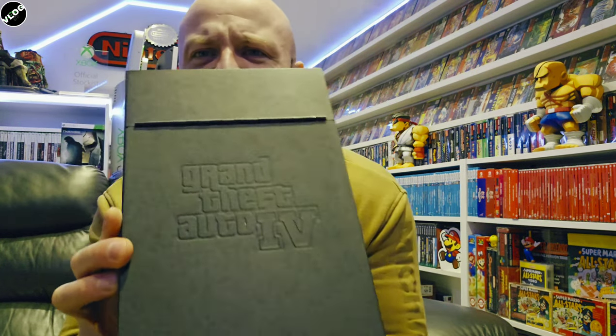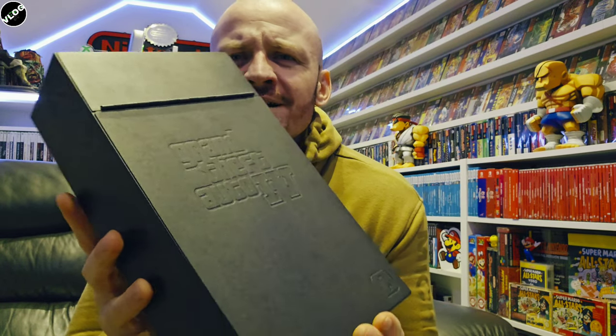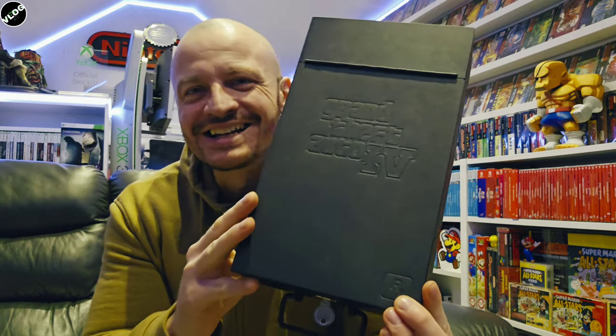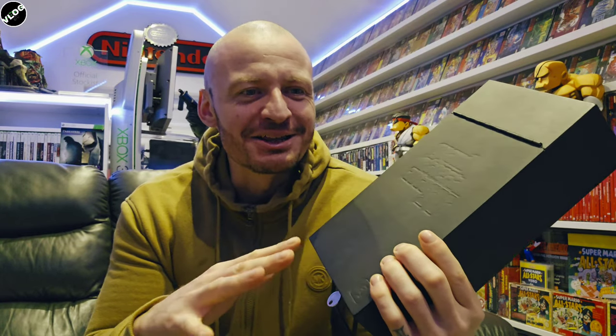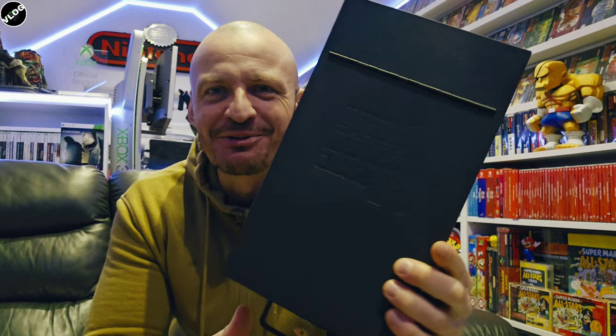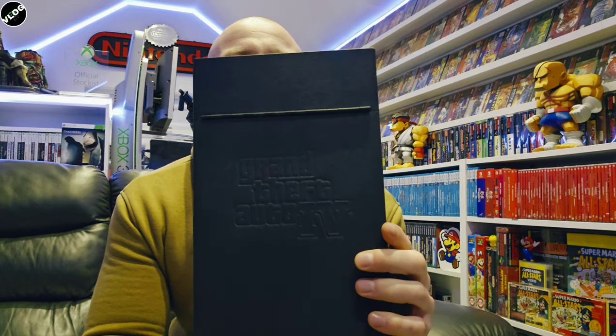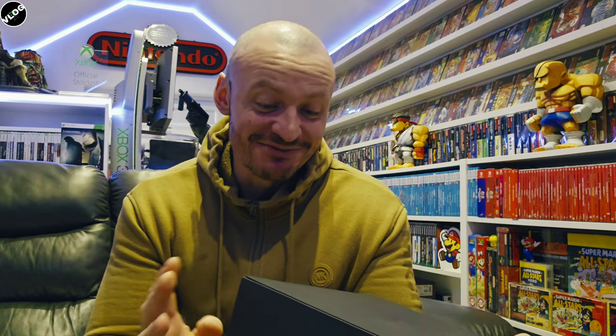So this is the lockbox from the GTA 4 Special Edition. Really nice, comes with a key. I'm not going to divulge as to what I'm going to be keeping in here. I'll let you use your imagination. But this is something that I really like, and I'll find somewhere in the bottom of a cupboard or a drawer somewhere hidden out of the way for my Grand Theft Auto 4 lockbox. Really like this. It's in really nice condition as well.